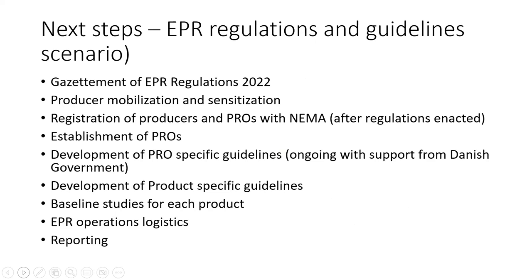So what we are waiting for is the legal gazettement of the regulation, which I said is, if not this month, by next month, it would be there. Then we will do producer mobilization and sensitization. We will register the producers, who will be registered by the National Environment Management Authority. Then the producers will establish producer responsibility organizations. We are now doing the guidelines with the Danish government. We already have a consultant on board. We will also engage in development of product specific guidelines. Then the producers by themselves will declare their volumes so that we get baselines. And then they will develop EPR operational logistics and engage in reporting. Next slide, please.